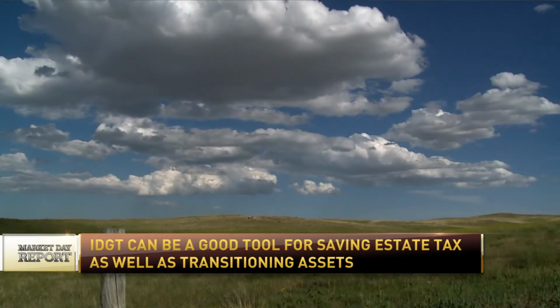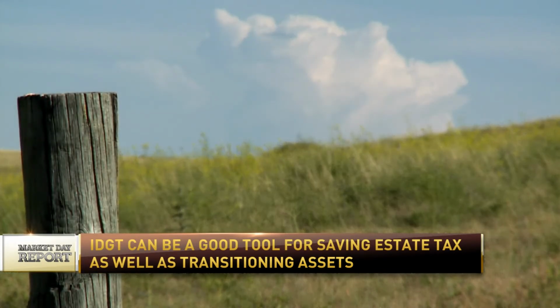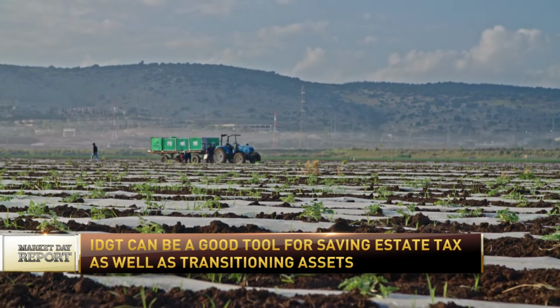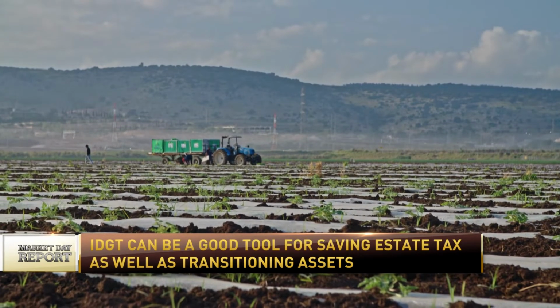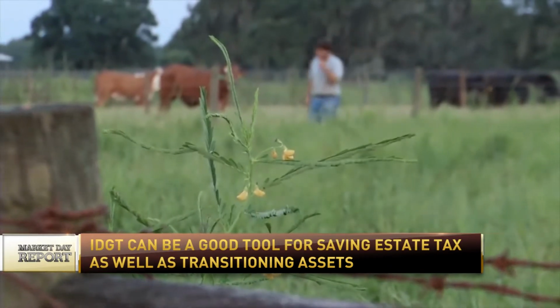And that's a big deal for large estates, and that's going to be an even bigger deal if Congress ever decreases the exemption from its current level of $12.06 million. And keep in mind, if Congress does nothing, it goes to $5 million starting in 2026 with an inflation adjustment. So it basically would be cut in half. I mean, obviously, a lot of pros.